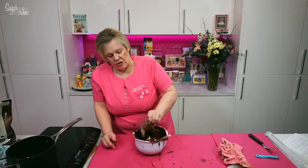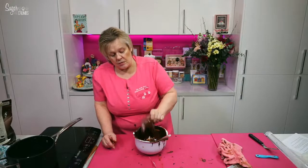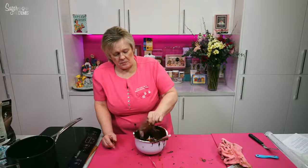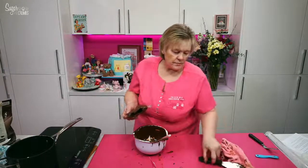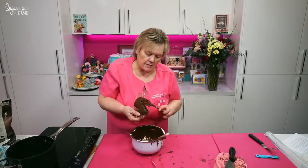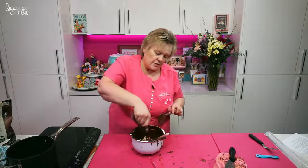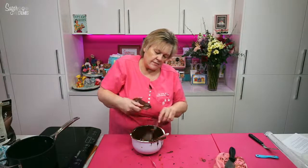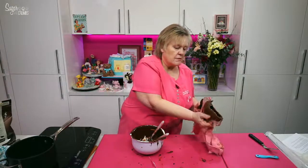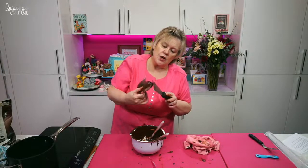So as you can see, a lot of the chocolate comes back out. It's just that you want to make sure you've coated every part of the shoe. Where's my table to get that? If I just scrape the top of it, it gives the edge of the shoe a nice finish. So we're going to put that into the fridge now, and we're going to tidy the board up. There we go, that's a nice finish to the edge of the shoe. Put that in the fridge to set.